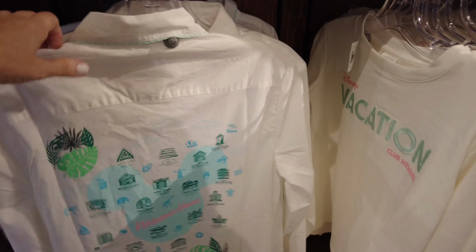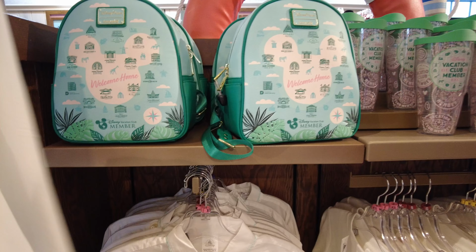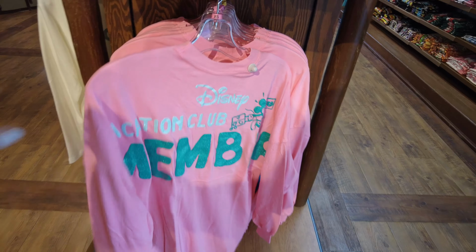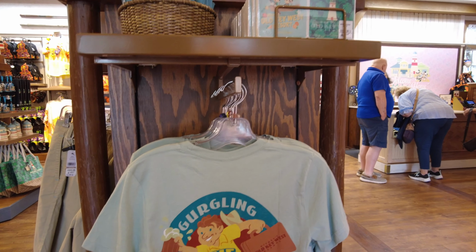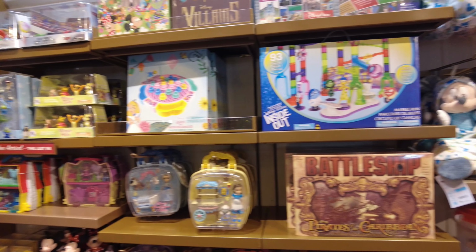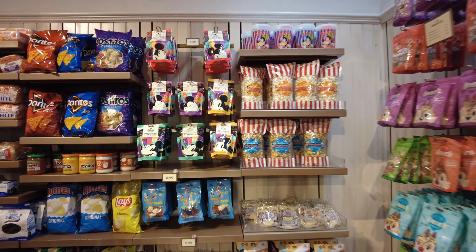And a shirt. It's got all the Disney Vacation Club places on it. That's pretty, as is this. Disney Vacation Club member. I love it. Old Key West. This is probably my favorite. Okay, that's a Gurgling Suitcase t-shirt, and that's the little bar outside. We'll go take a look in there later. Okay, and here's just a little area. I was looking for these games the other night. I ended up getting the Life game for the hurricane. And little grocery items you can pick up and take to your villa.